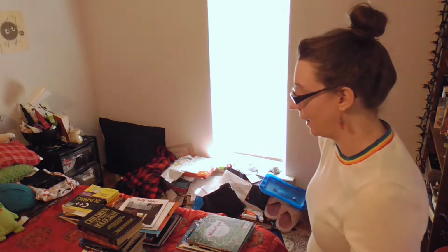And now I just have to put everything on the shelf in an orderly, nice and neat fashion. I really can't believe I didn't get rid of anything. I feel kind of dumb. Oh well, let's go ahead and put everything back.